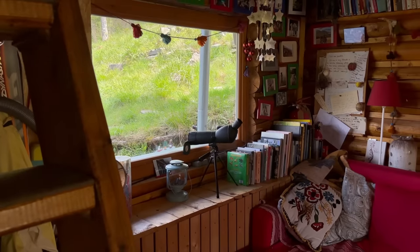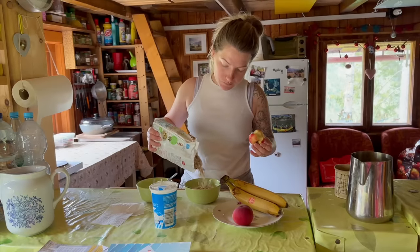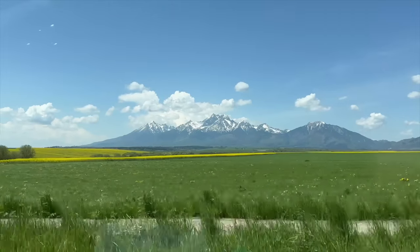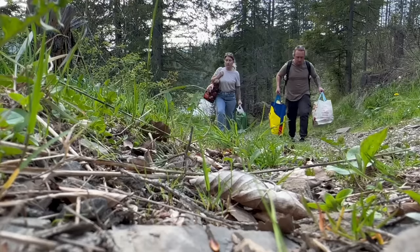On the first day we arrived, we brought some supplies up with us, but after a couple of days, we started running low. The closest supermarket was actually in a town 30 minutes drive away. So we went out to stock up and bought supplies enough to last us for the next couple of weeks.